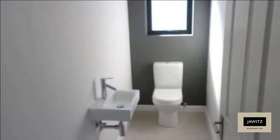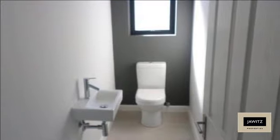Double volume lounge dining room with stacker doors opening onto patio with built-in braai. Double remote controlled garage with direct access.